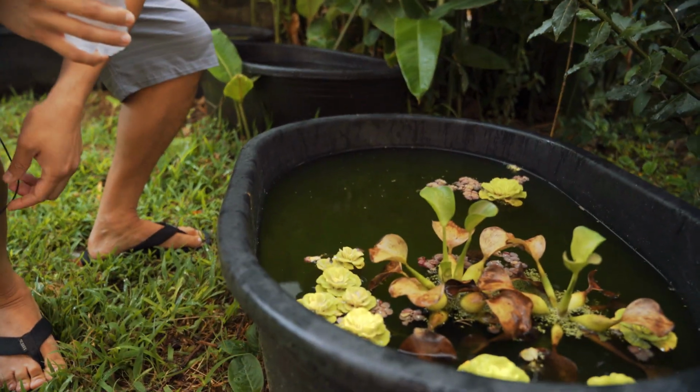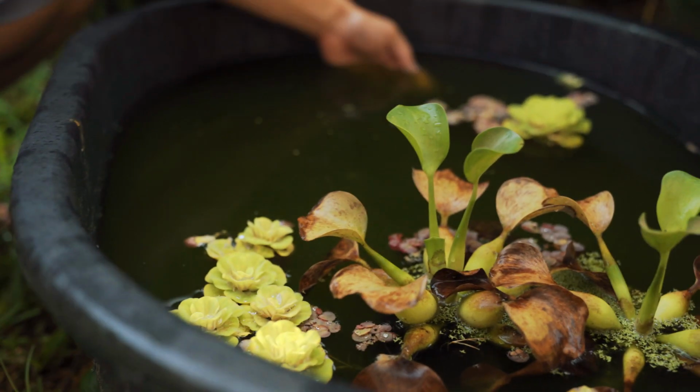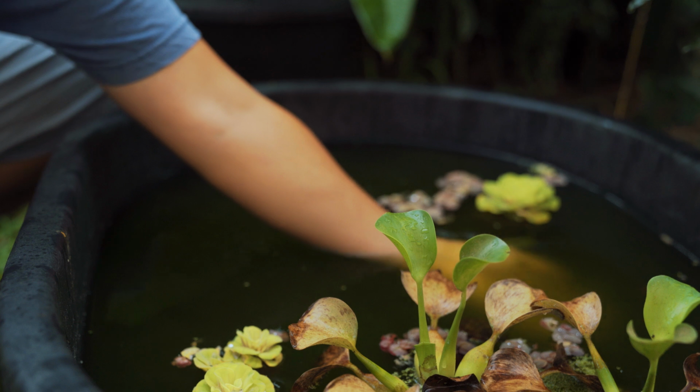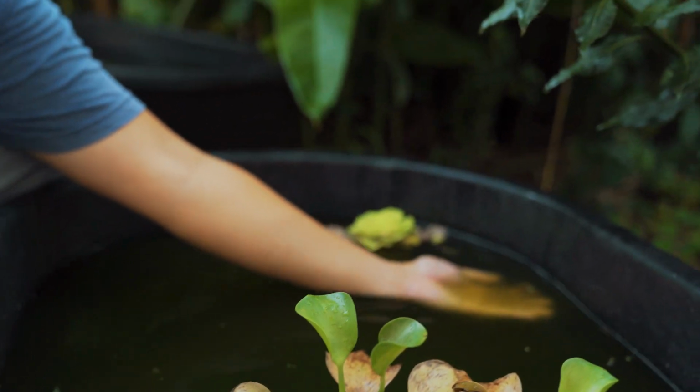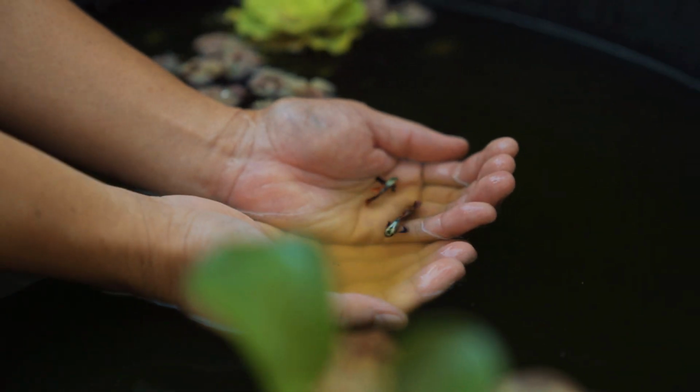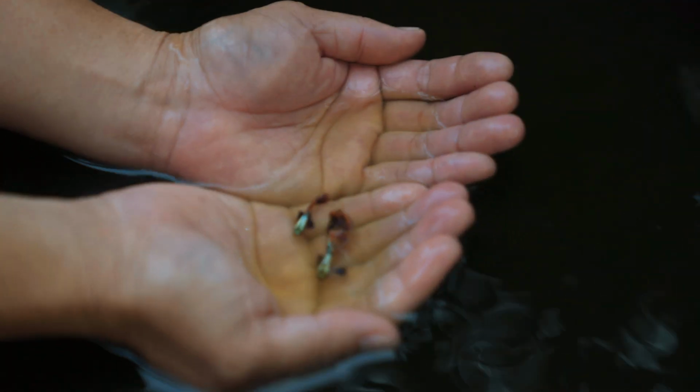So this tub is full of green water, but again, I need to save green water for my Daphnia, so I don't want to make it clear. Oh, that's right. We've got to show them the Daphnia culture. But look at this. This is my double ear mosaic guppies.